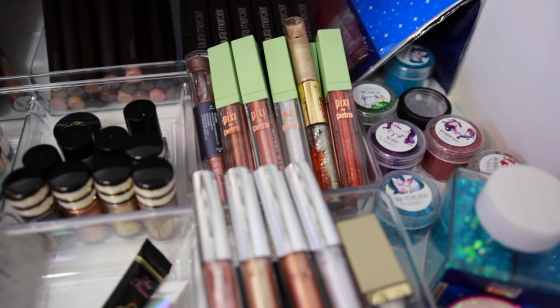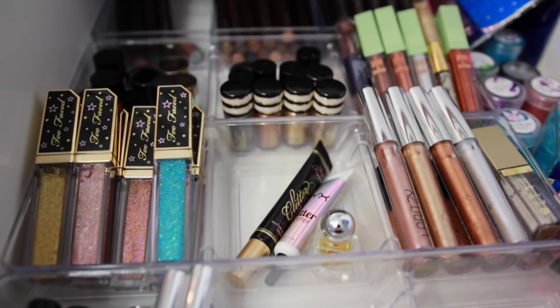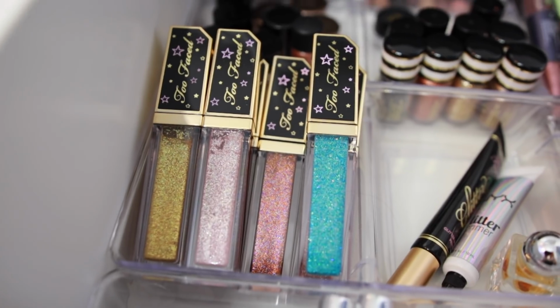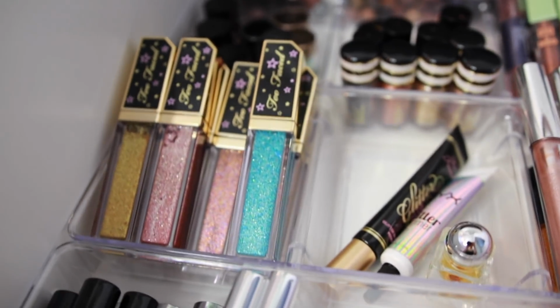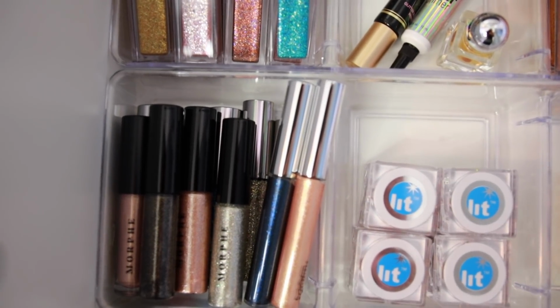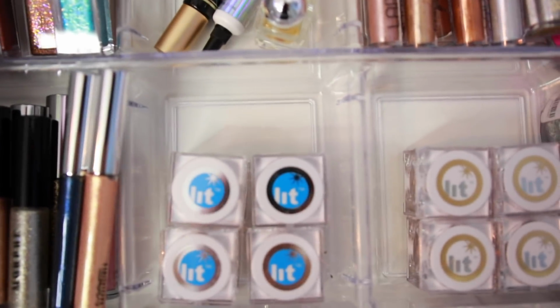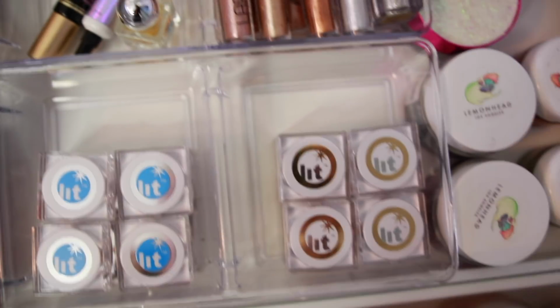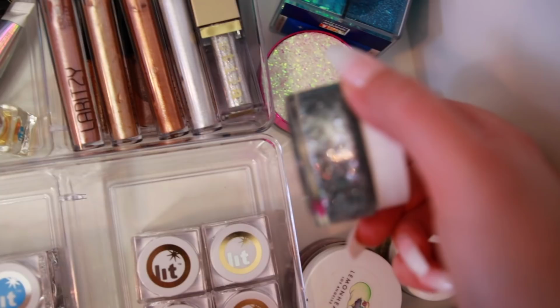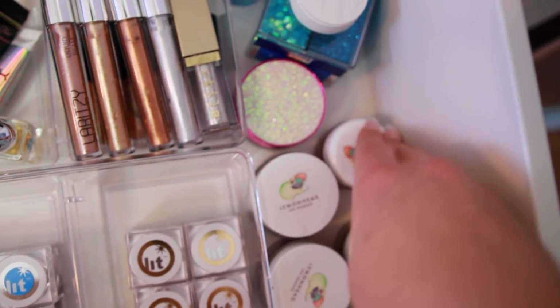Then I have liquid shadows, liquid highlighters, just everything glam is in here. I've got the Too Faced Tutti Frutti glitter eyeshadows. I put the new Morphe glitters in here, the liquid eyeshadows. My favorite Urban Decay heavy metal glitters are in here. I have the Lit glitters. I also have the Lit foils. I have some of the Lemonhead body glitters in here that are so beautiful.